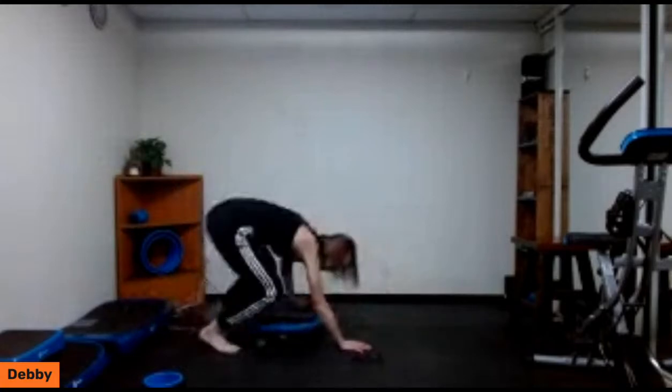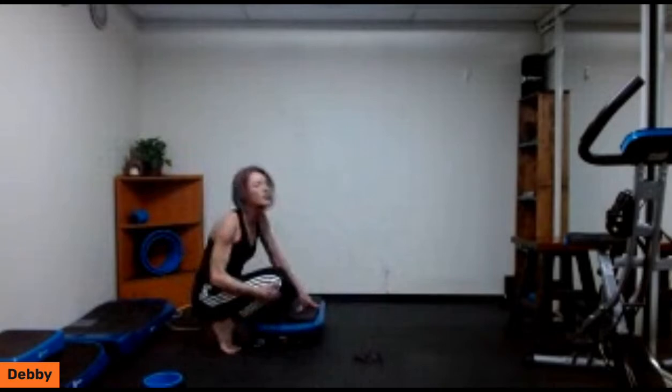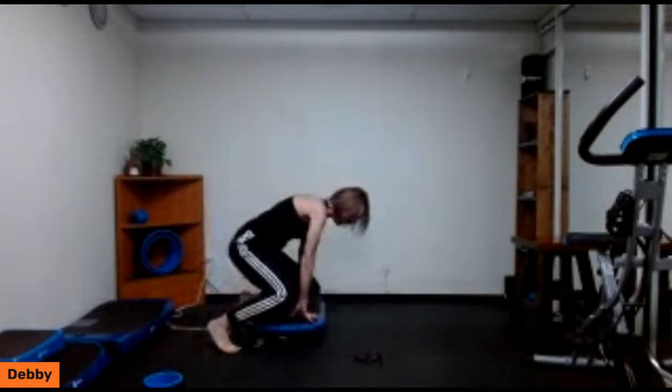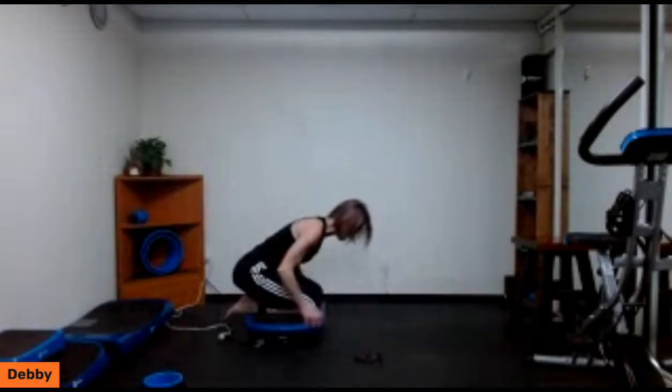The last one you absolutely will require a mat for is the shins themselves. Perhaps you're dealing with varicose veins, you get shin splints, or they just feel good. You want to put a mat on here. Your feet are going to be hooked off the back edge.